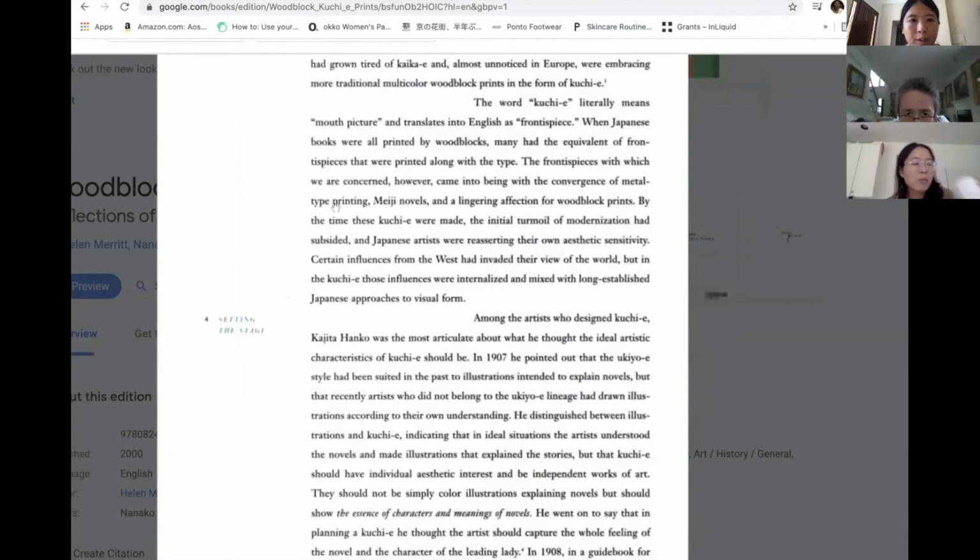Metal type printing. Yeah, that's what I was saying. If the woodblock was more traditional and existed much earlier already, what was the new method at the time? Why do people say it's more conservative?